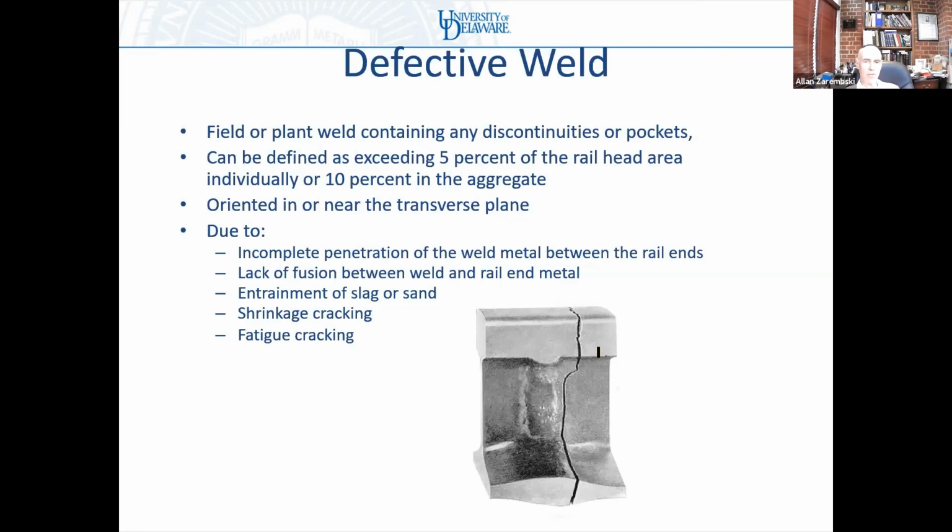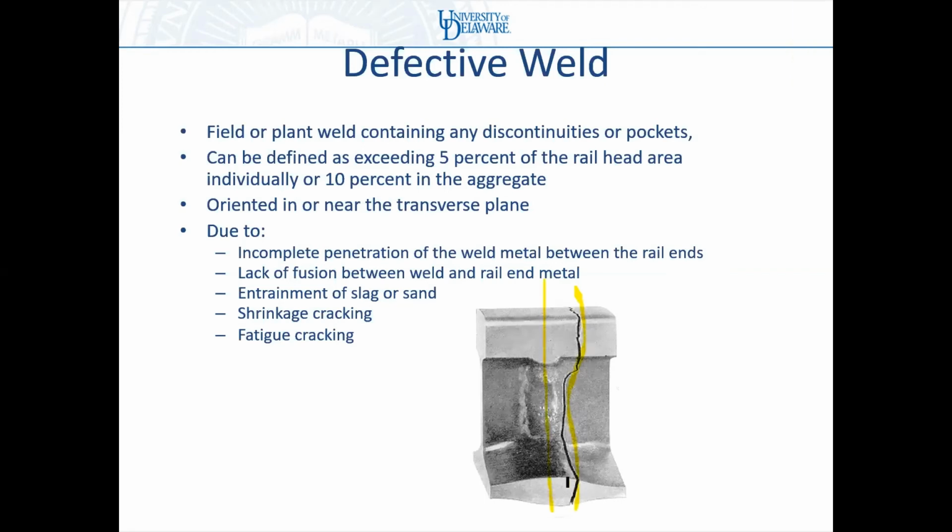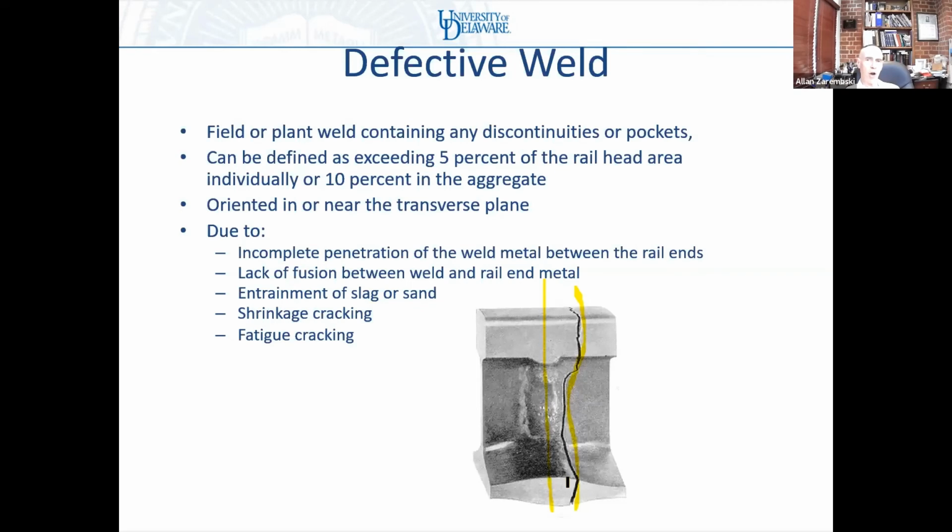Defective weld. Now notice again where my crack is. My crack here is not through the weld. My crack here is through the heat affected zone. Now, there are a lot of reasons why you can have a defective weld, and you get more defective thermite welds than you get defective electric flash butt welds. But there are certain times where you just can't get an electric flash butt weld machine out there, and you have to use a thermite weld.